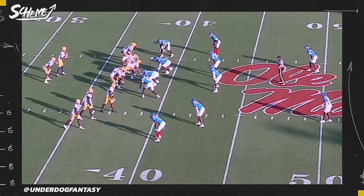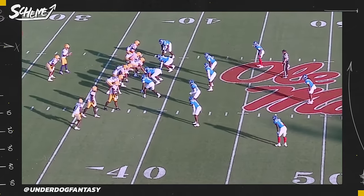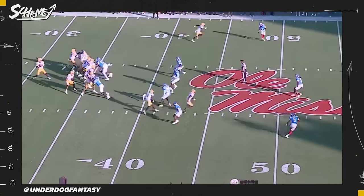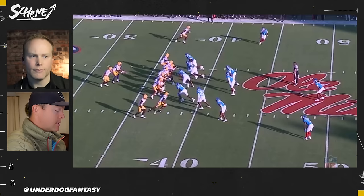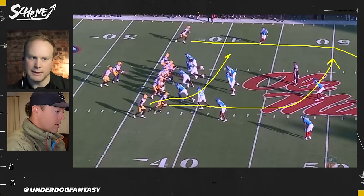Yep. First drive of the game, you still got a little bit of nerves. You're playing on the road. I've never played at Ole Miss, but I know it's a hostile environment. LSU coming into town, going to be a high-scoring affair, right? They get the matchup that they want. They shift and they motion. And now, basically, you're getting a big post over the top, a crosser route, and some version of a flat route here. See this all the time on Sundays. All the time. Here's your read, right?